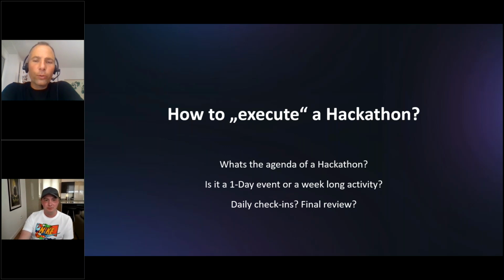Because you've been doing this for 3 years, has the model changed? Have you tried something different in the beginning and then you adapted it based on your learnings?